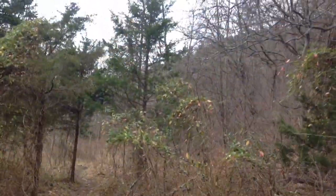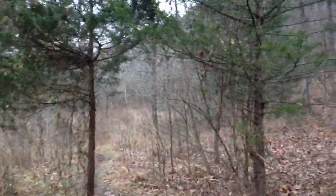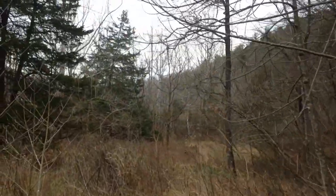So I'm about to start crossing some cow pastures, which I should make the correction. There is one more water source, but it's right through the middle of the cow pasture. So I'm not gonna get water out of that. Hard to tell what's mud and what's not.